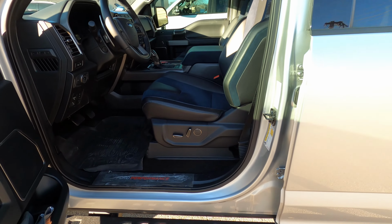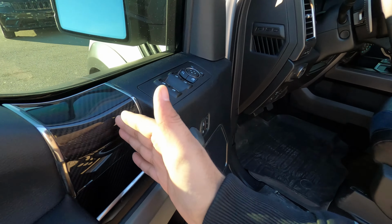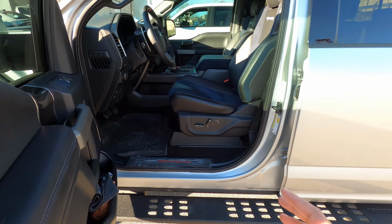And the price on these seats is really great, because for the price that you get the seats, you also get the carbon fiber package blended in. And so for $2,000, it's a really, really great option.